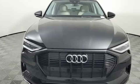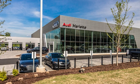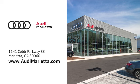crowd. Driving is believing. Test drive it today. At Audi Marietta, we prove every day that buying a car can be an enjoyable experience. We're conveniently located on 1141 Cobb Parkway Southeast in Marietta, Georgia.